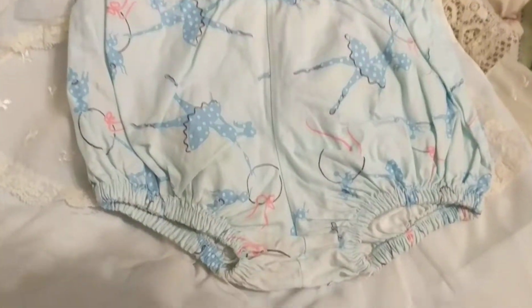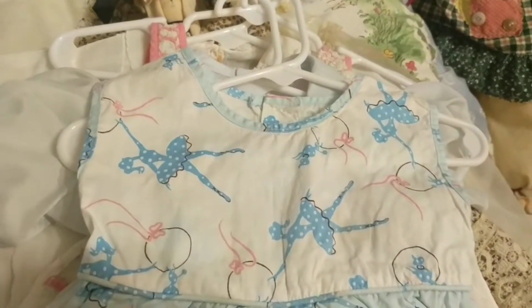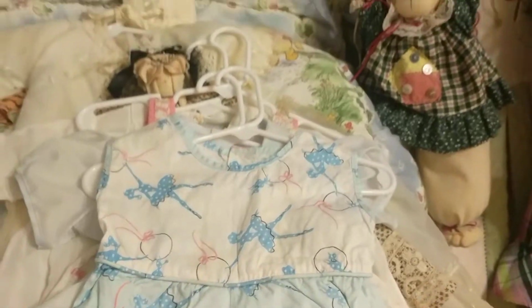This romper, which I think is really cute. Another white embroidered dress. I think that embroidery is showing up very good. And it too has a slip that is also embroidered. Look at that detail. And a pink one.